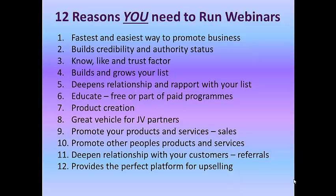It's fantastic. But it's not just about your own products and services. You can also use webinars if you're an affiliate marketer. So you can use the webinars to promote other people's products and services. You might give a review, for example, of a few platforms and then make a particular recommendation. But then, of course, you give out the affiliate links. So it's fantastic for affiliate marketing too.